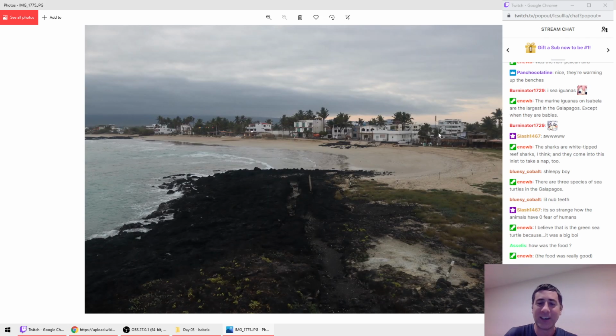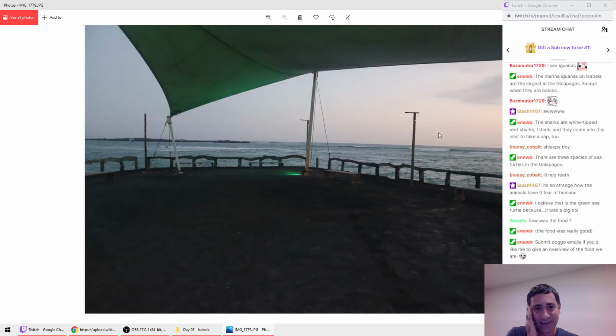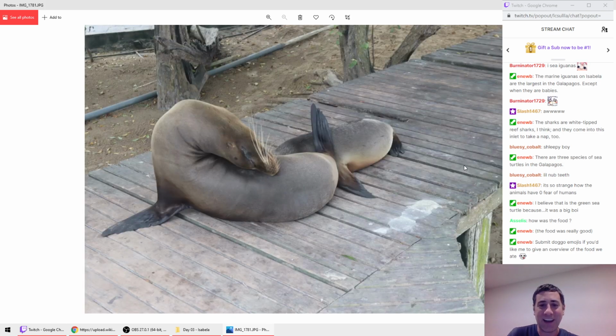It's not much. Puerto Villamil is very small, so there wasn't a ton there. And then this was the water on the rocks. This was another little restaurant we would have liked to have eaten at. We were apparently supposed to be able to eat here, but because we were at El Faro, we weren't eating here. We would have liked to have had a meal there.